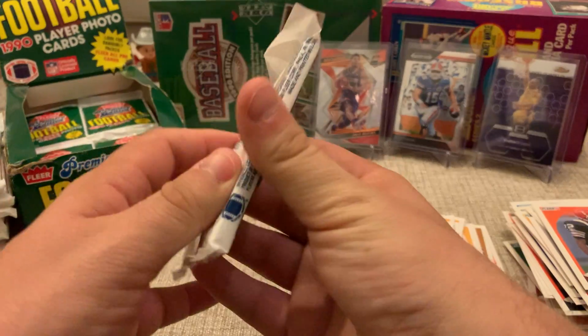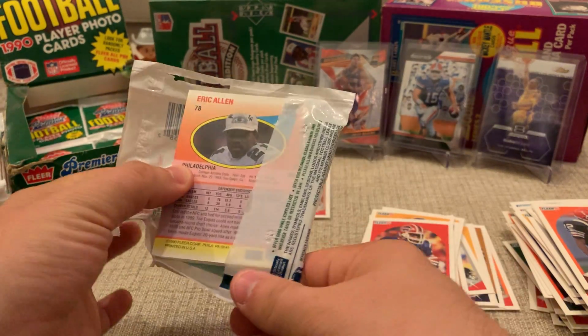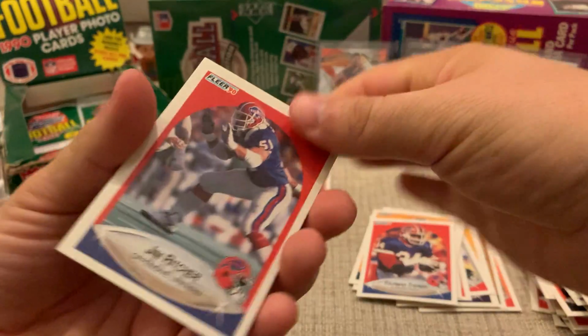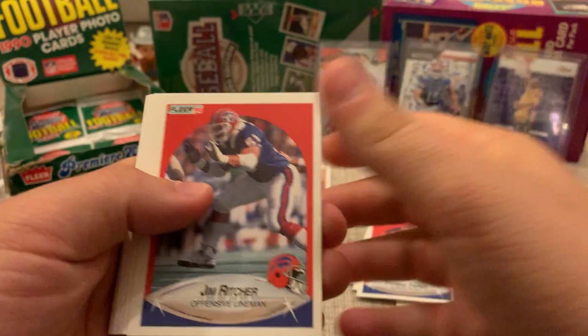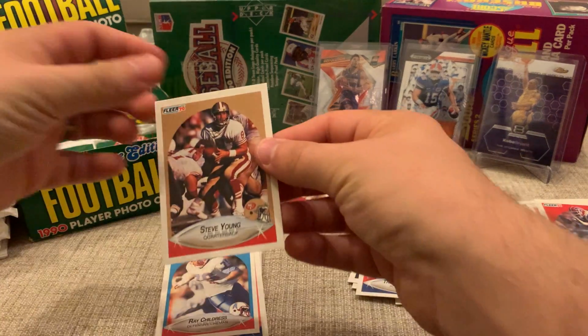Felix Wright. So this is already more exciting than my last video. There's a lot of players I didn't know in those old packs. Jim Richard. Oh, here we go. Come on. Now we're heating up.